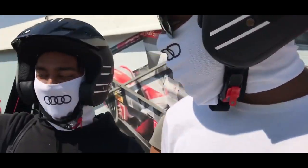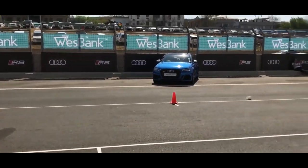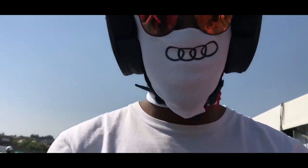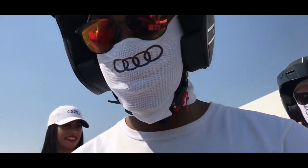But we're going to get a ride in something really cool. Okay, the next three are up. Next three. James is now picking. Over here, guys. Audi RS3, ladies and gentlemen. Thank you.